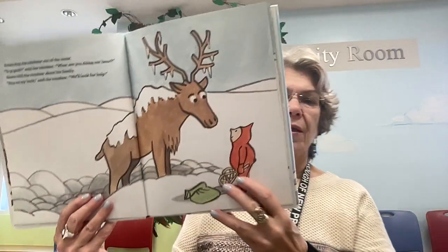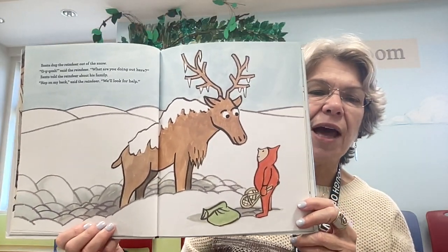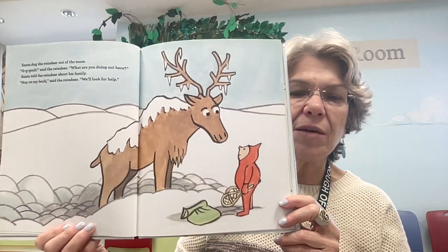Gosh, said the reindeer, what are you doing out here? Santa told the reindeer about his family. Hop on my back, said the reindeer. We will look for help. And there's the reindeer that he dug out of the snow. Looks kind of like a moose, but it's a reindeer.